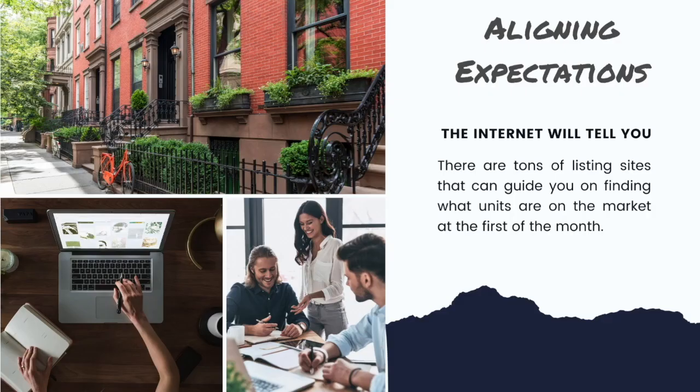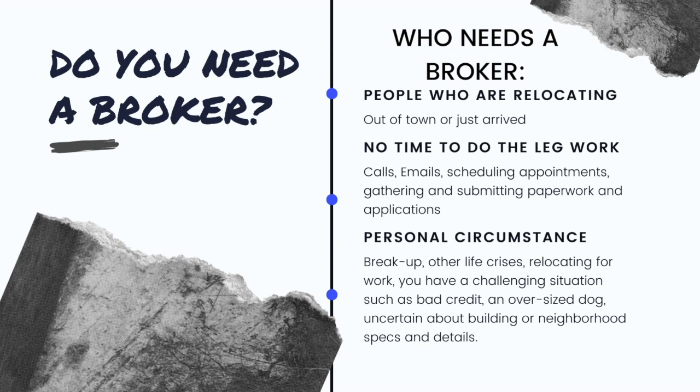My last piece of advice is to manage your expectations before you start searching. Do your research and put your criteria into StreetEasy. Are there apartments available with your criteria on the first of the month? What's on the market in that neighborhood will be representative of what will likely be available to you when you start searching. One last thing to consider before you start your search.